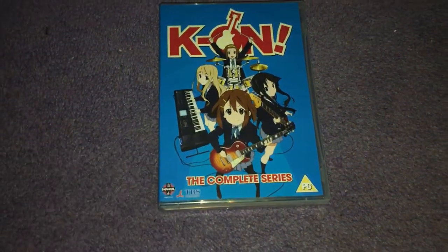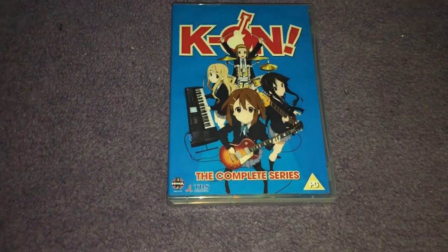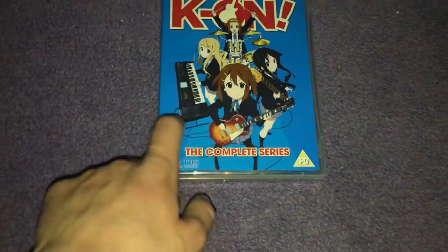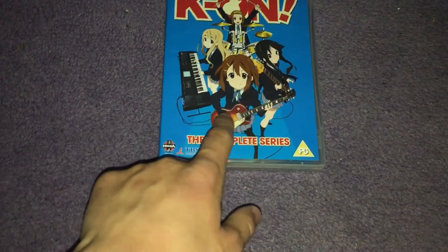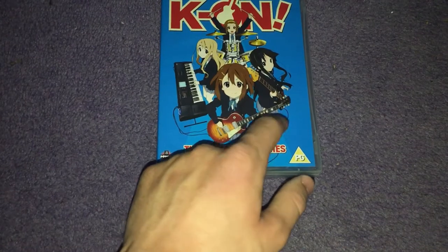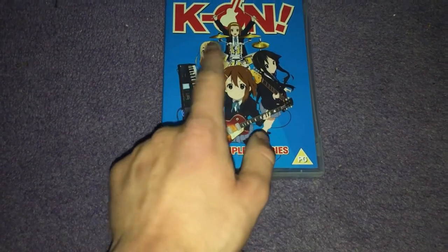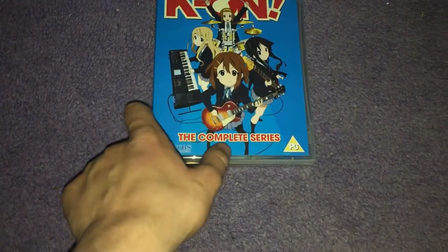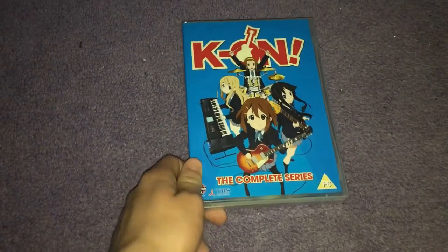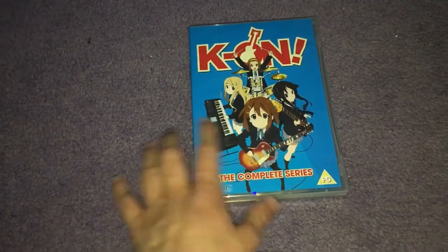I'd like to tell you who's on the front here, but I haven't had the chance to get to know some of the characters. I mean, I know Yui Hirasawa pretty well, so yeah, here she is playing the guitar, and her other band members with the instruments of their own. One's a pianist, one's a drummer, one's also a guitarist as well. And yeah, it contains two seasons, which is actually pretty cool.